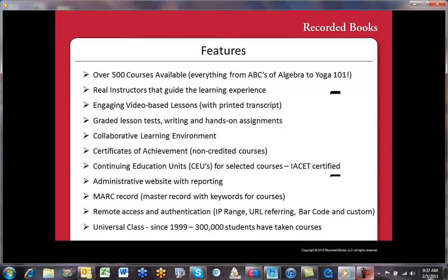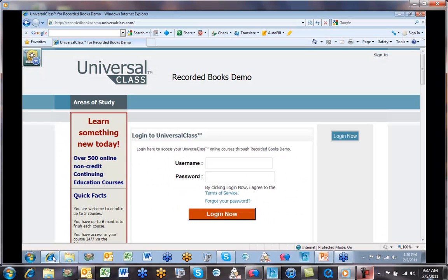And Universal Class has been in business since 1999. They've served the needs of over 300,000 people. So there's a significant value, I think, to this, bringing this to your community. Universal Class charges in the retail store anywhere between $50 to $250 to take these courses. So now you can offer that kind of value to your community. Let's take a look at the website.